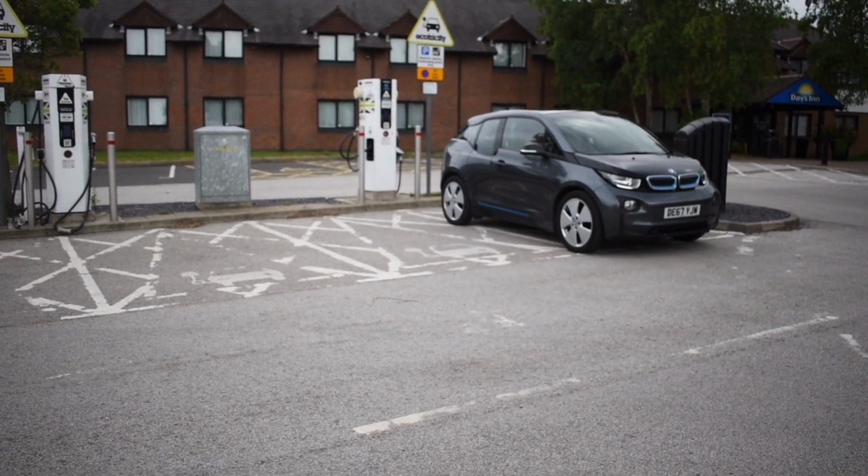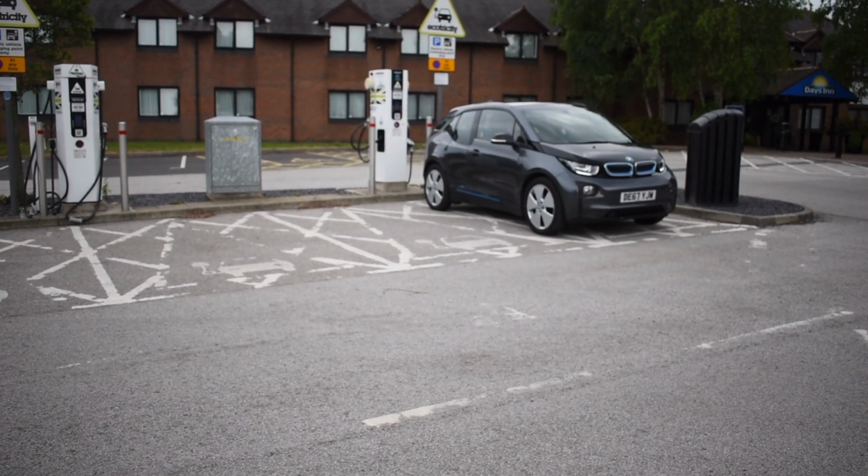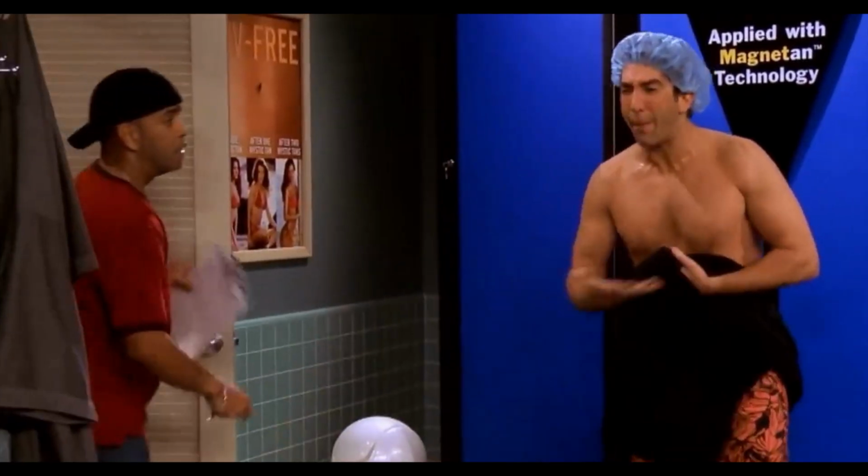So we moved the car over to the next charger that was next to it, plugged in again, exactly the same thing happened again. So we decided to go all the way over to the other side of the motorway, and guess what? The same thing happened again!